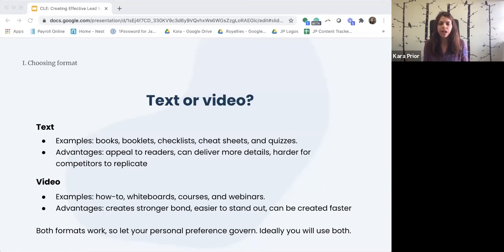Next, consider the complexity of your first topic. How much explaining will it need? Is it more complex, or a little more simplistic? Keep that in mind. The best approach really is to use both formats, text and video, so you appeal to both readers and watchers. You can combine the two approaches by introducing your written lead magnet with a video. On the slide here are some text examples: books, booklets, checklists, cheat sheets, and quizzes.